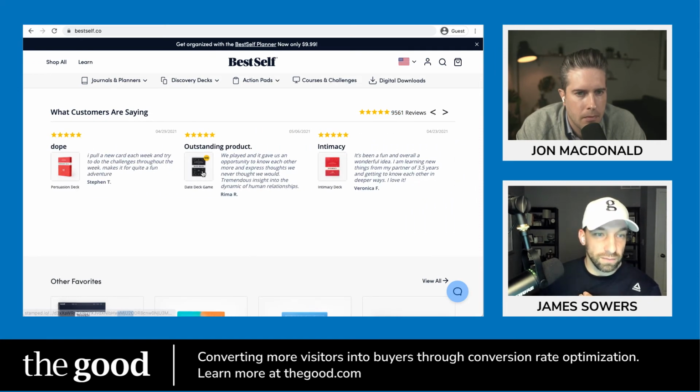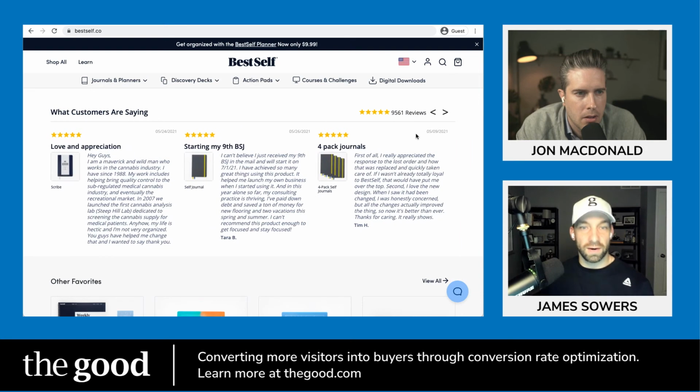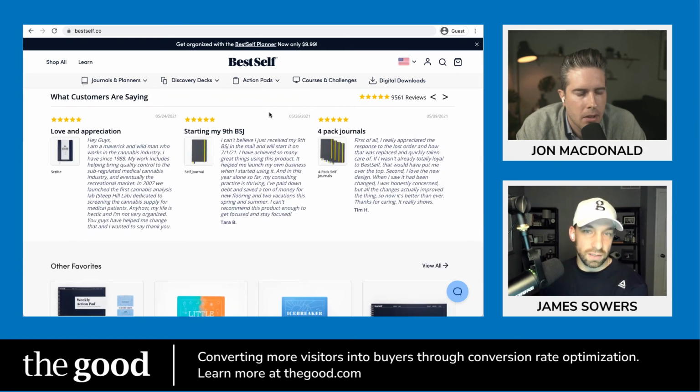But now that I think about it, I don't know if that's the same product, and it said Rima R on both of them. Anyways, that's neither here nor there. But yeah, I think there's a little bit of work that can be done here in terms of just show me the 3 best. The scrolling is a little bit much, and then give me the opportunity to go explore all 10,000 if I want to.